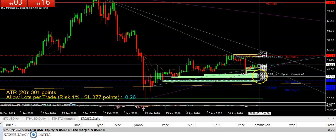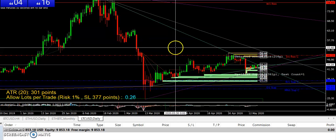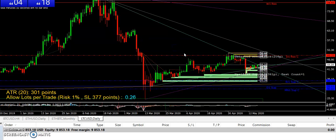If I can buy down here at 40 and sell up here at 80, that would be fine. That'd be a nice little bit of a gain there. So it's really just something to be on the lookout for. I like to keep things simple and not get too involved with the altcoins. I'll get into that in a little bit.